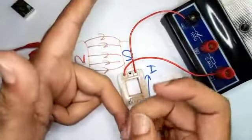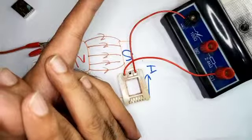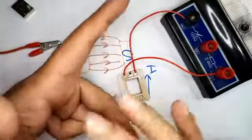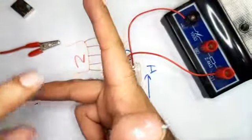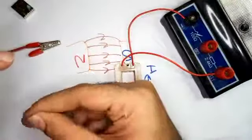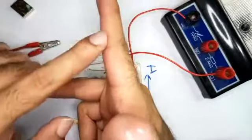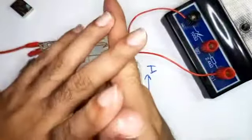Again, when do you use the left hand rule? When you have a current carrying conductor placed in a magnetic field which results in a force. When do you use the right hand rule? When you take a conductor, place it in a magnetic field, and make it move, right? That's the force in the magnetic field, and it induces an EMF in a specific direction. This is when you use the right hand rule.